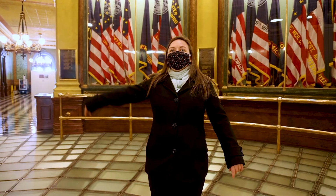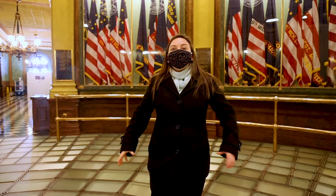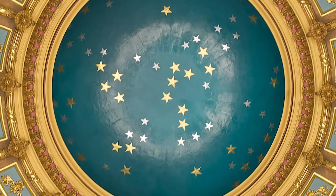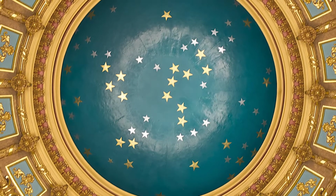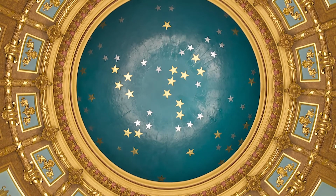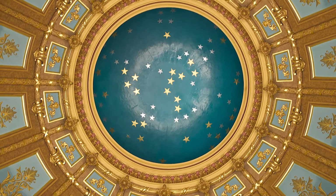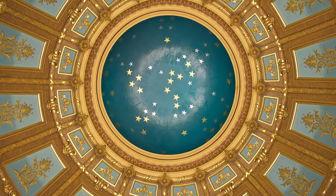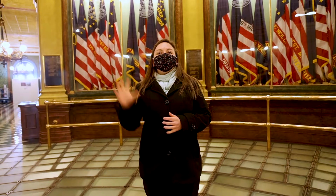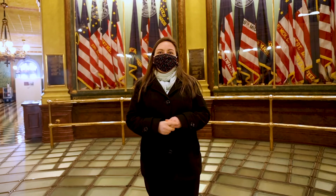So I'm gonna actually start talking at the top of the dome and work my way down. Now up at the top, in the center of the dome, there's a blue circle called the oculus. And in that, there's a bunch of stars. There's about 110 stars up there. They're made out of gold and platinum leaf. That gold and platinum leaf is thinner than a piece of your hair. It's real platinum, it's real gold. But those stars are not a constellation. They're not in any particular order. What they do is they remind us to reach for the stars, to try hard, to do our best to have a bright, shiny future here for the state of Michigan.